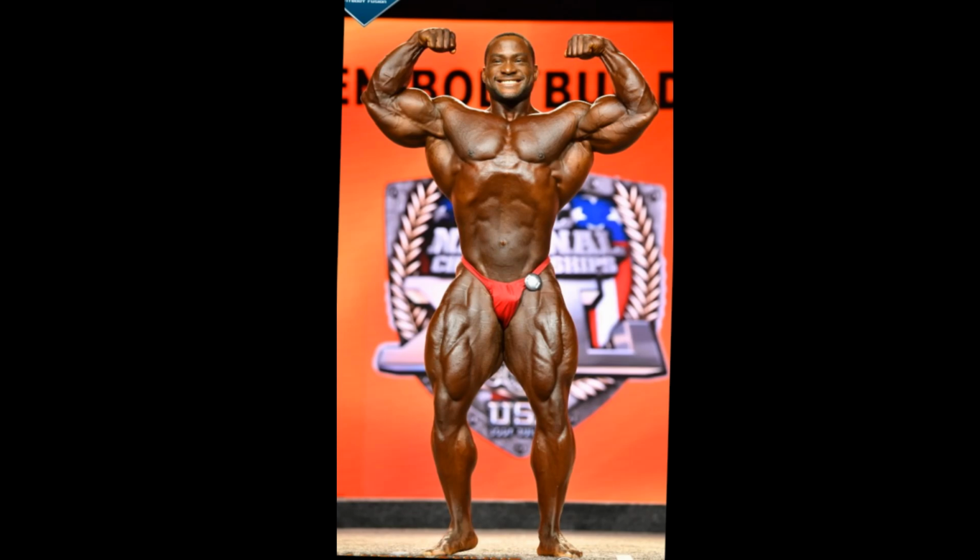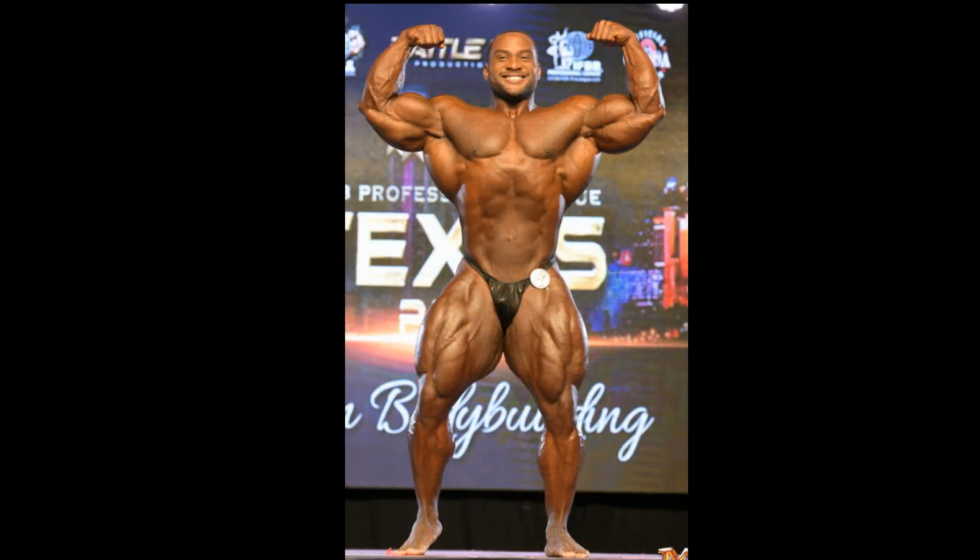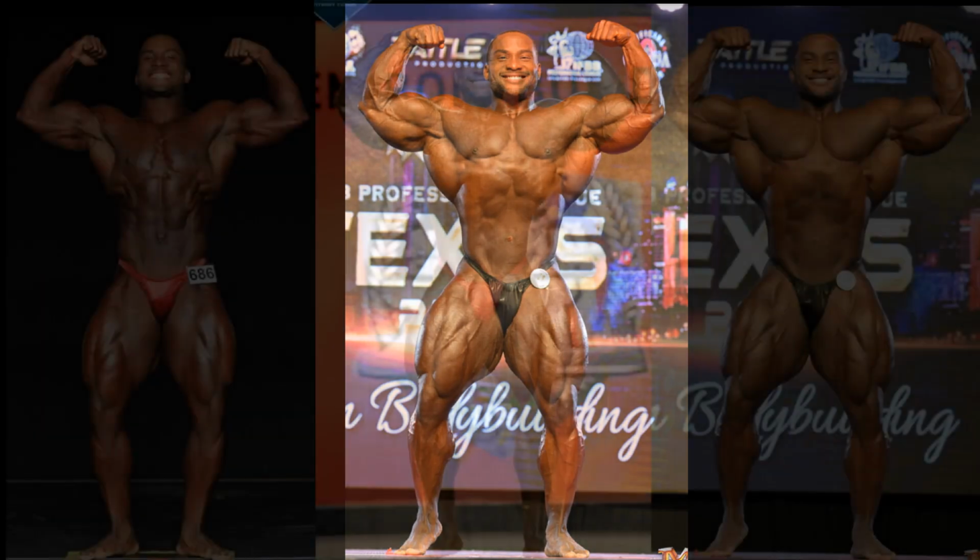Whatever he did between, I believe it was 2014 and 2021, and now, it's about refinement. It's about balance. You noticed his wheels got a lot bigger. His arms didn't get too much bigger because they were already huge. So yes, he is refining that physique.